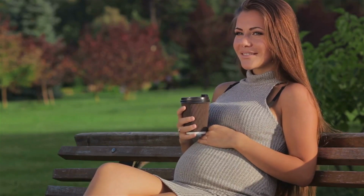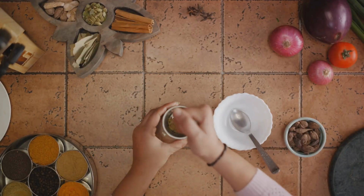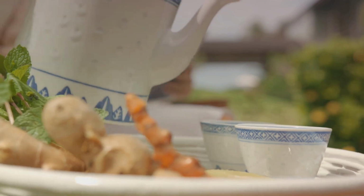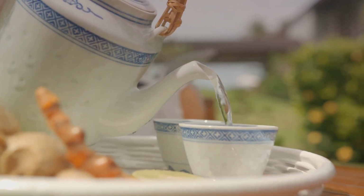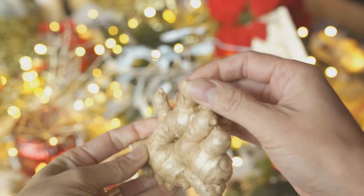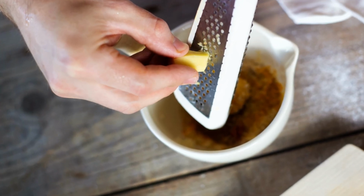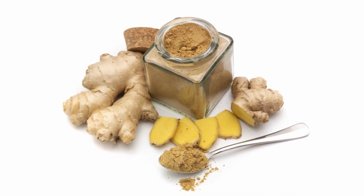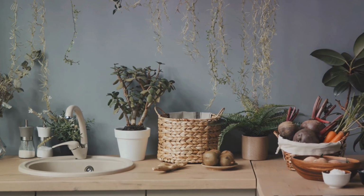So, how can you get these benefits? Well, there are plenty of ways to incorporate ginger into your diet. Ginger tea is a popular choice, steeping slices of the root in boiling water for a soothing, warm drink. If you're on the go, ginger candies can be a convenient option. And let's not forget the simplest method, just nibble on a small piece of raw ginger. Remember, it's potent, so a little goes a long way. So next time you're feeling queasy, reach for some ginger. It's a natural remedy to keep nausea at bay.